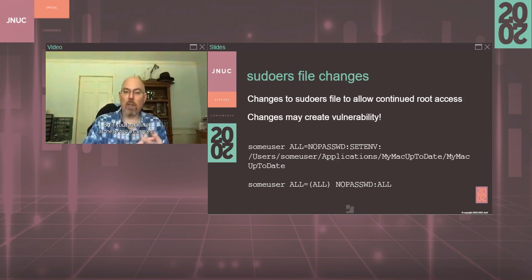So if you look here at these two examples, the first one sets a no password requirement for a particular process. So that process can use sudo all at once without a password running under this user. But no other process can do that. So that's not good, but it's relatively safe. Not that you want this, but it's harder to abuse that.